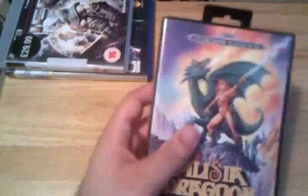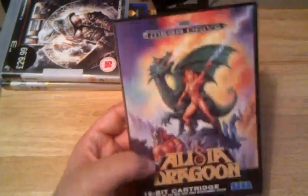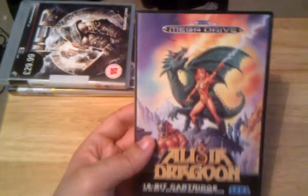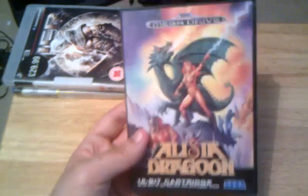It's an action platform game. You control dragons, as you also control the lady character as well. And it's an early Mega Drive title, but it's a fun little action game, decent.